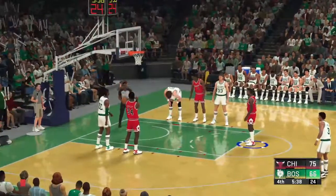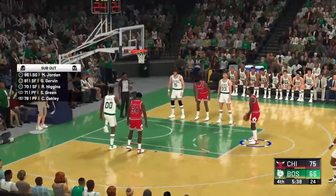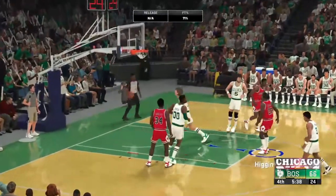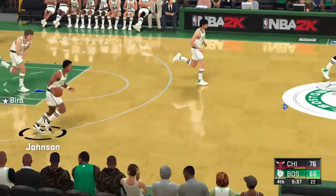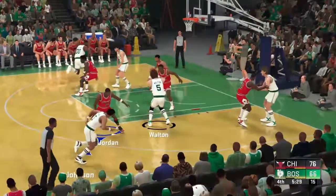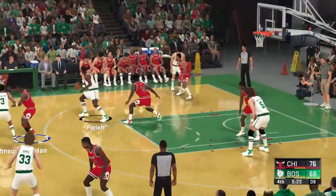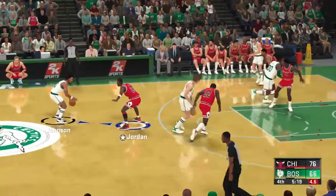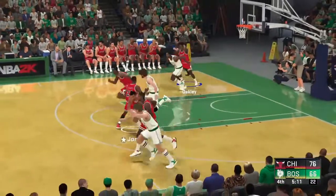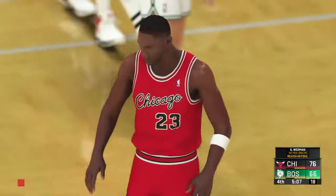First free throw is good. Bulls making a switch here. Jordan's checked in. Both good from the line that time. And so it's Johnson who brings the ball up for the Celtics, trailing by 10. Pass to Walton. Watch the screen. Back to Johnson. Pass to Parrish. Nice ball movement by Boston. Clock at 4. From deep. Rebound by the Bulls. Oakley's got 6 rebounds now in the game. Celtics foul. Scott Wedman.